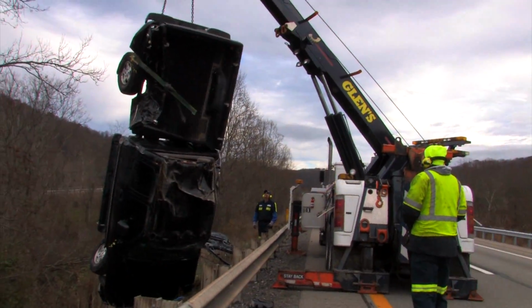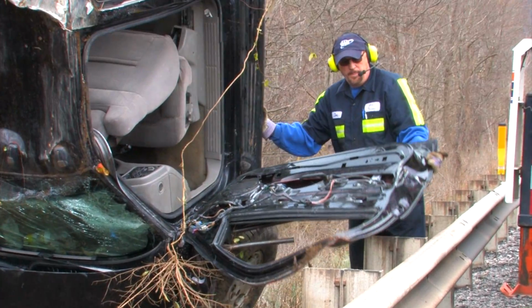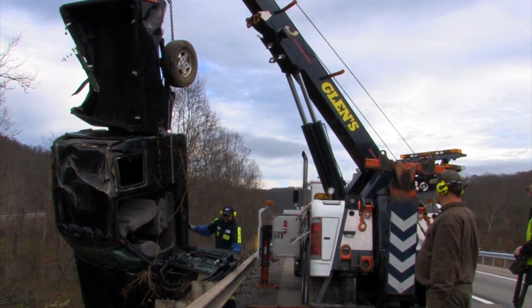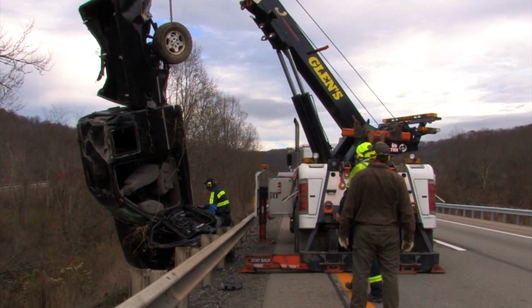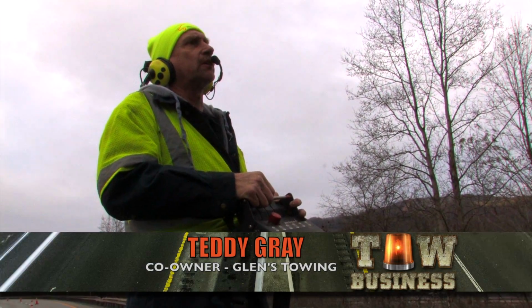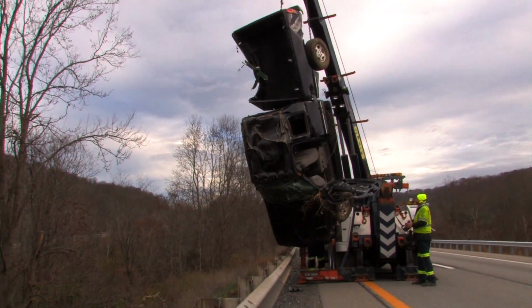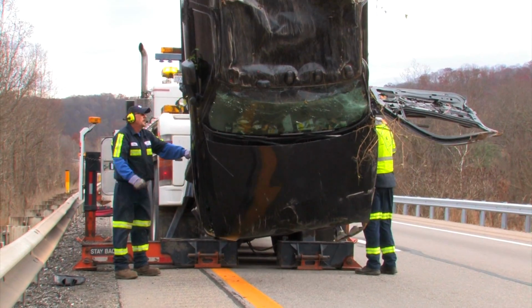Glen Stowing just picked this truck straight up out of the woods along the West Virginia Turnpike. I got the whole truck right now. Yeah, you got it all. Get out from here. It's going to spin all the way around right now. Yeah, it should. It needs to. Right there. Yeah, it's going to stop. All right. Pull your side around a little bit, Tom. There you go. Watch it. Now to get it safely onto the roadway, then onto the rollback.